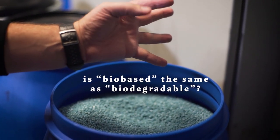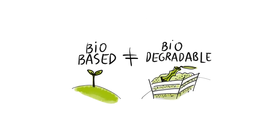Is bio-based the same as biodegradable? No, it's not. Bio-based means that something is made from renewable resources like plants. Biodegradable, instead, means that the material will disintegrate into nature when you compost it.